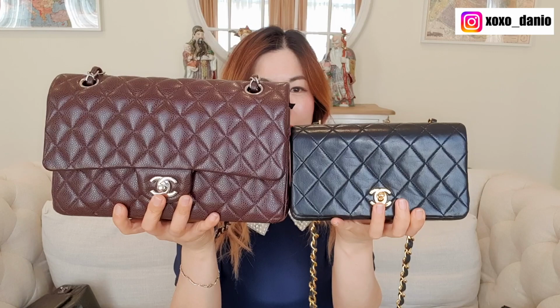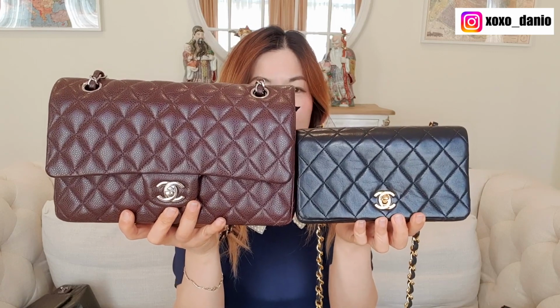Yeah, so that fits no problem. So the square mini really just fits that little bit more compared to the rectangular mini. So my rectangular mini compared to my medium classic flap, that's what they look like side to side. It does look significantly smaller than the medium classic flap.